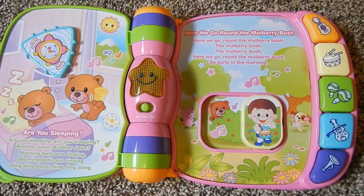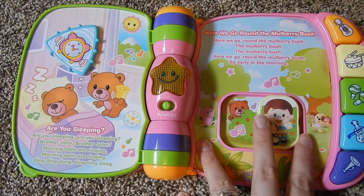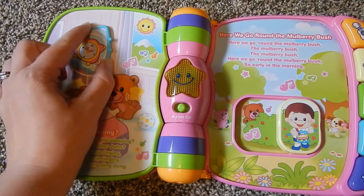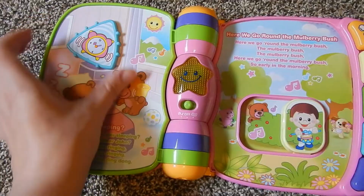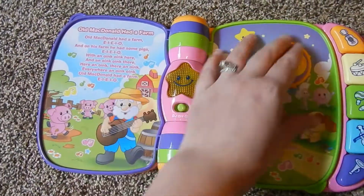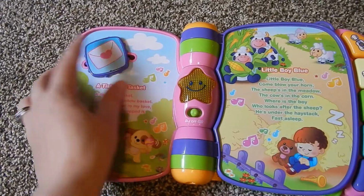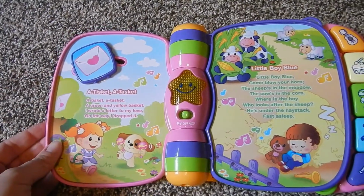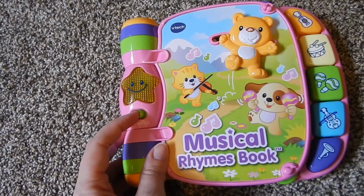Another really great thing is that a lot of the pages have interactive things that the child can play with. So here's a little slider or a little turning clicker. This is a slider again. There we go. When you turn the book on, it does sing and play these songs.